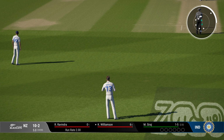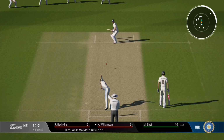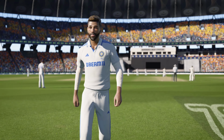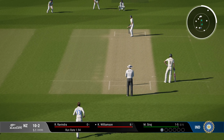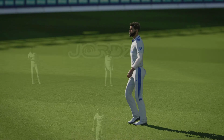Siraj, ready to start from the pavilion end. Still honing in on their lines. The batter happy to let it go through. Williamson watched it closely and let that go through to the keeper.